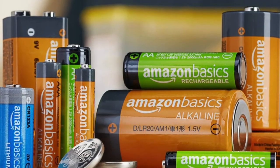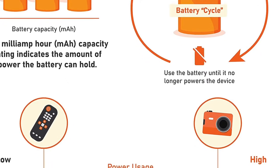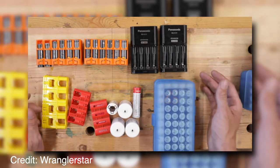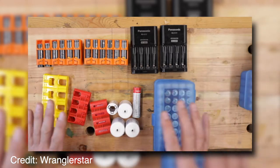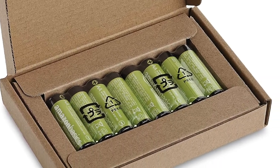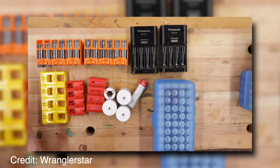The Amazon Basics AA rechargeable batteries pack includes 8 batteries and a convenient carrying case. They can be charged right out of the package, so you don't need to spend time getting them juiced, and they hold their charge for up to 1 year when not in use. That means they're always ready for your next camping trip or power outage.